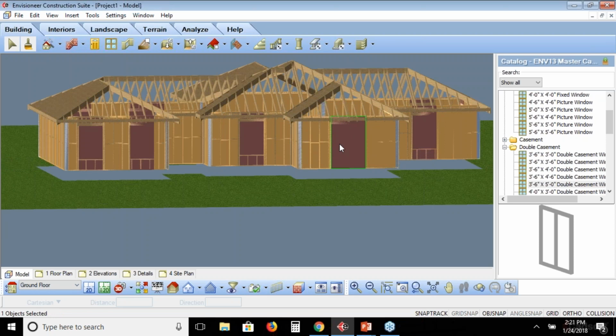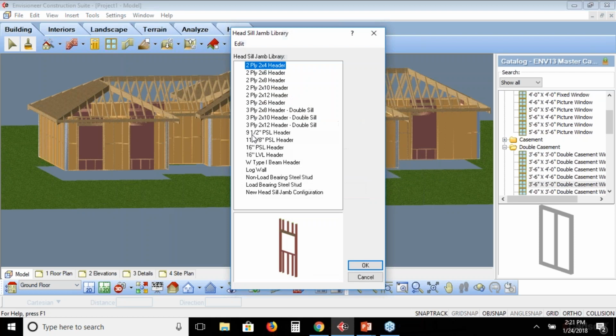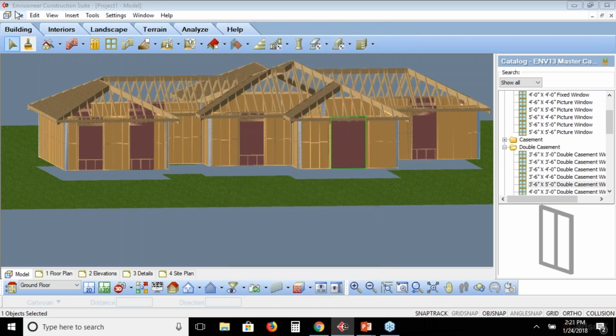And perhaps if we look at this project, we realize that maybe there's going to be a point load coming over that door, and the generic span table that we've set up to help with the situation isn't going to see that point load coming down. So we can look into the properties and say, well, hey, I'm going to look at a custom head sill and jam table. Let's specify using a PSL header so that I can visually see that.